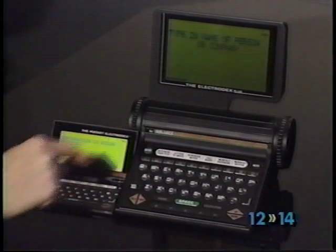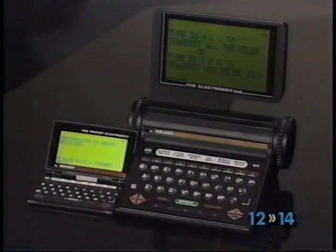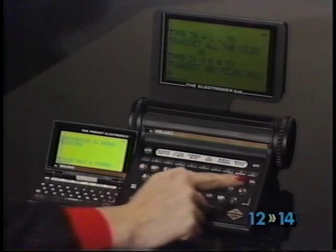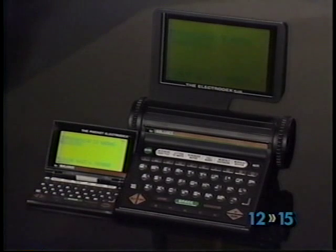On the transmitting unit, press the business card file key. Press and hold down the space key and press the letter L for load once while the space key is still down. Type in ALL to transmit all of the files, or type in NEW to transfer new files since the last transmission.